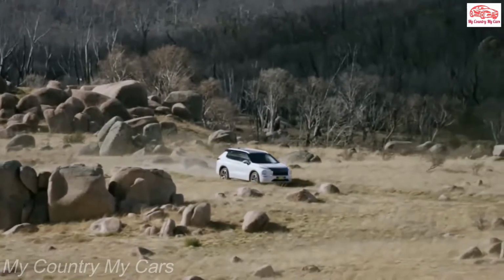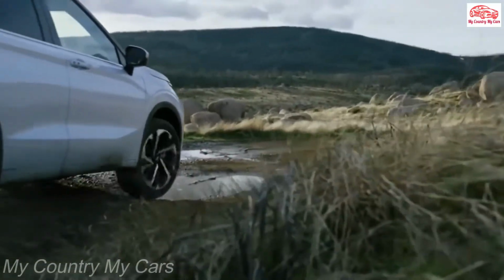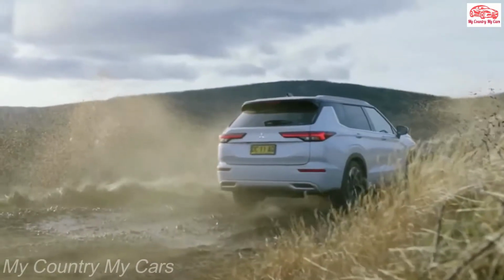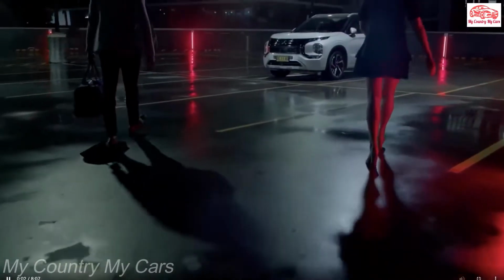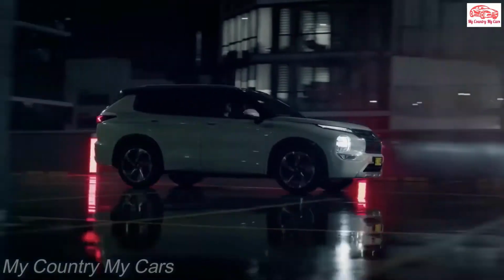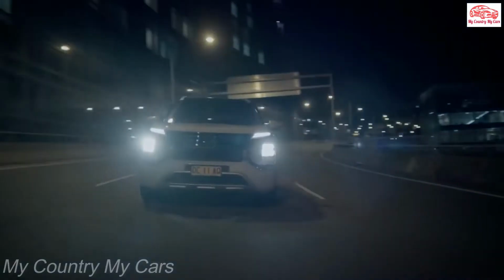The 2022 Outlander is all new and introduces another generation of Mitsubishi's compact crossover. Mitsubishi has also announced that the PHEV version will arrive in 2022, possibly as a 2023 model, along with more battery capacity and a larger electric motor than its predecessor from the previous generation. The Outlander with a plug will now be compatible with a third row, which wasn't available before.